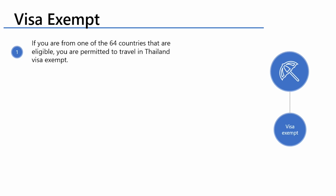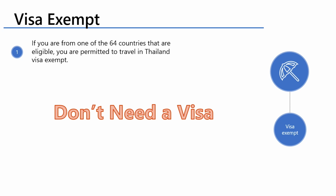Okay, so if you are from one of the 64 countries that are eligible, you are permitted to travel in Thailand visa exempt. And visa exempt is a kind of sort of complex way to say you don't need a visa. So perhaps you don't even need a visa if you are a holidaymaker or a traveler coming to Thailand.